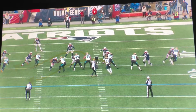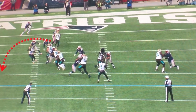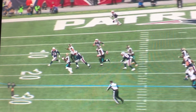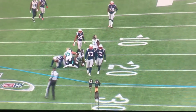So right now, Van Noy's got to beat the one-on-one block of the center Linder. He's got to take a right angle to get outside it, beat the center's block, and contain the catch by Yeldon. Excellent position here to take Yeldon down for a 3-yard loss. The Patriots have got to contain the screen game of the Eagles.